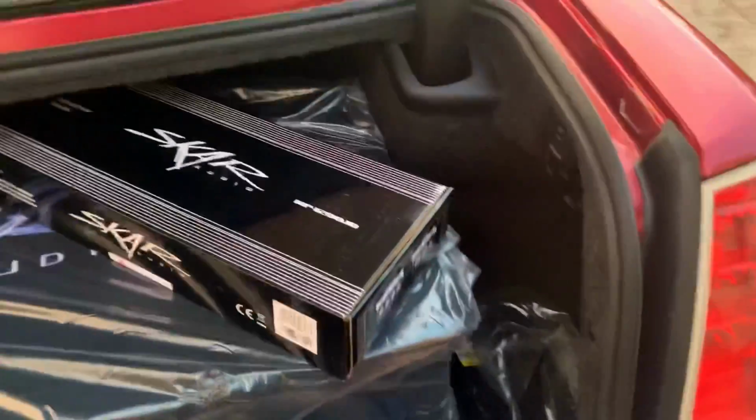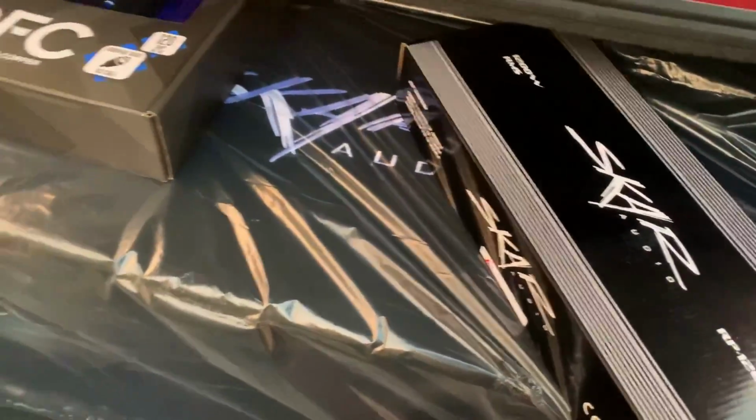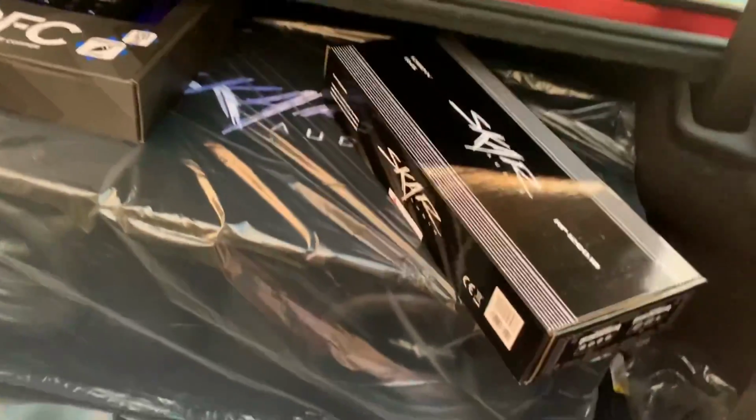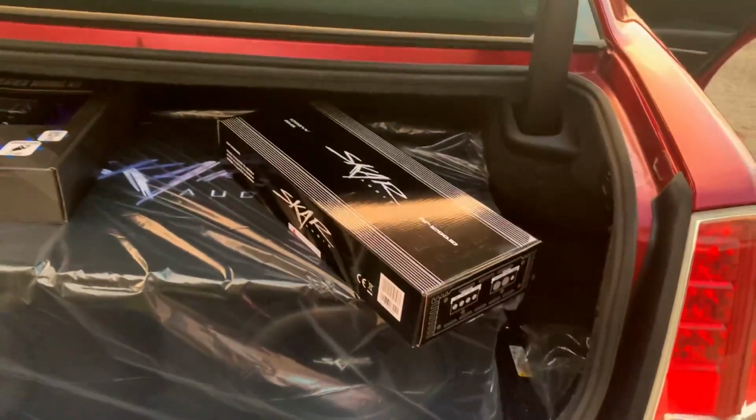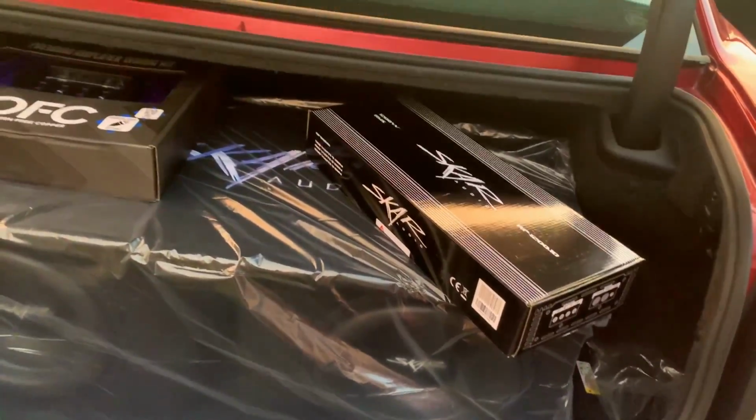I already made the reservation for Tuesday at Ultimate Audio again. I highly recommend them. They do a lot of my work, speaker wise and other stuff, not body work, but lights and things like that, speaker audio, you know. So I highly recommend them, Ultimate Audio in Lexington. But anyways, I will be back next Tuesday.